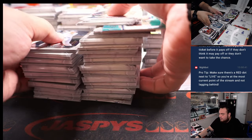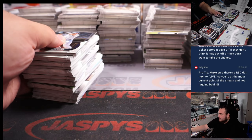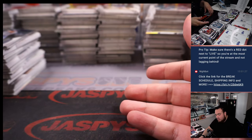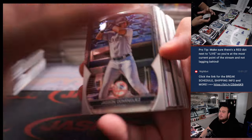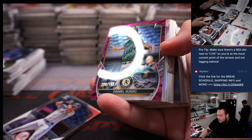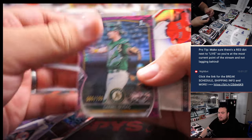Out of the way, it's kind of in my way. I feel like I don't have enough room. It was a smart bounty because it protects them to a certain extent. Yeah. And it got people talking about it, got people excited. It was a good idea. All right, Daniel Susak to 199.